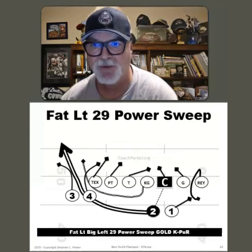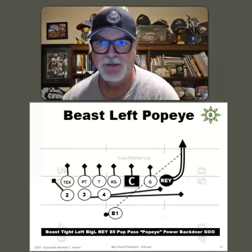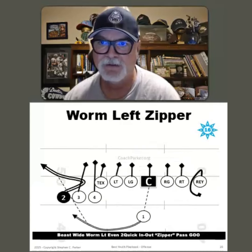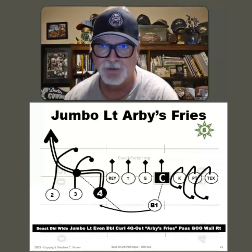Here's a power sweep with it. You move those guys outside, hit the DNs. And of course, you've got the beast. Here's a pop pass, the tank power play, the wide sweep, the pivot zipper pass, the RB fries, which is a quick out with double curls or posts.